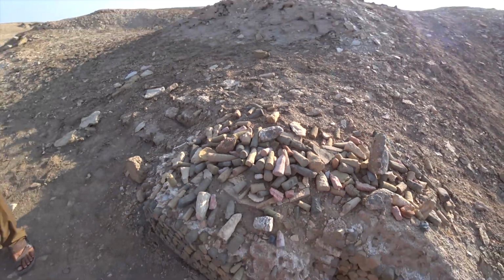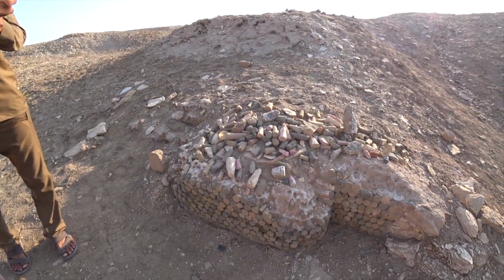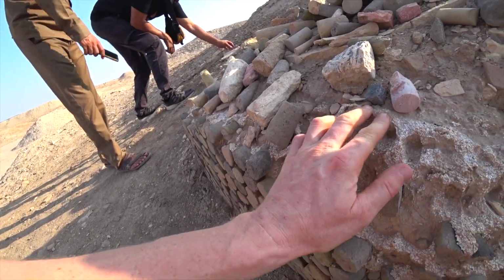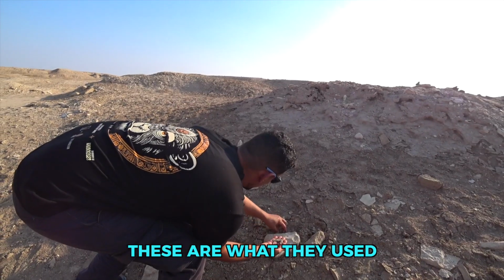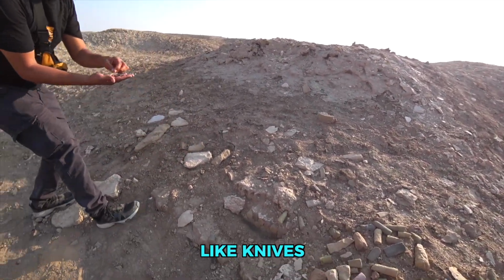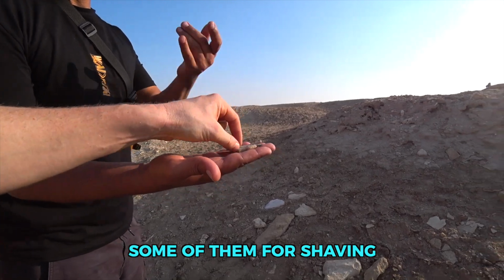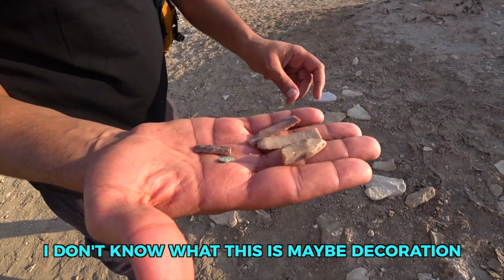So these here, this is how they use them as decoration, eh? Yes, they've been sitting like that. Look, I'm not sure what material this is, like a chalk. Hard. These are what they used, like knives. Some of them are knives. Some of them for shaving, for women. I don't know what this is, maybe decoration.